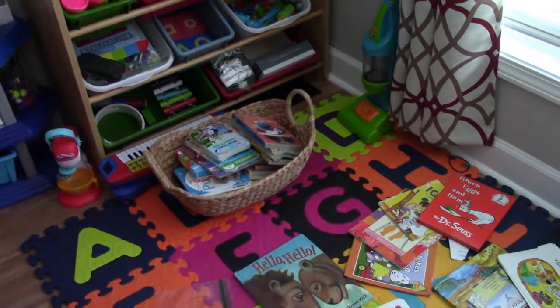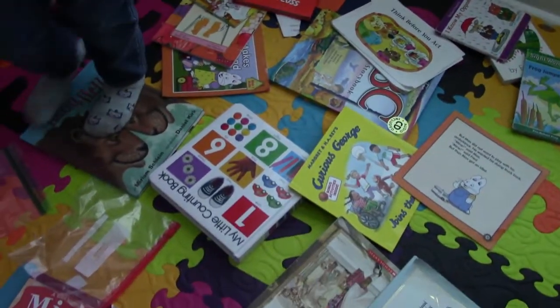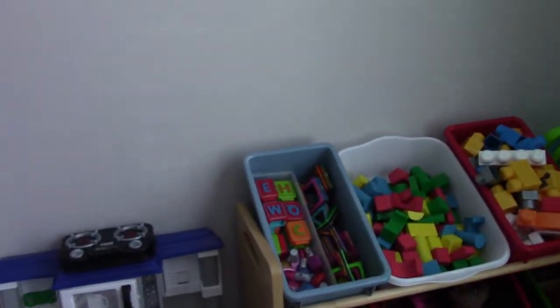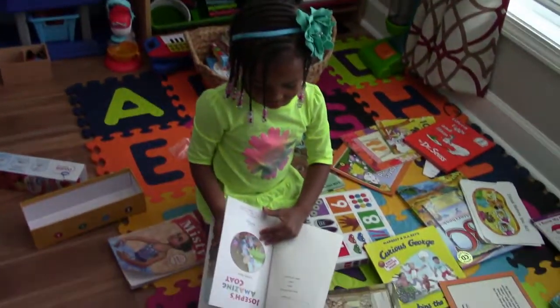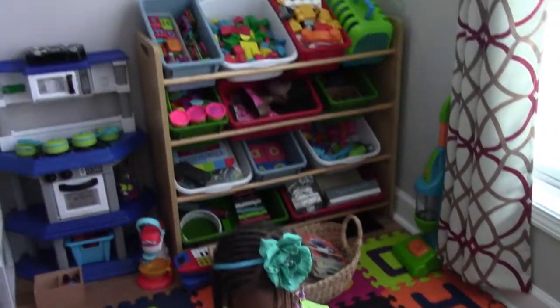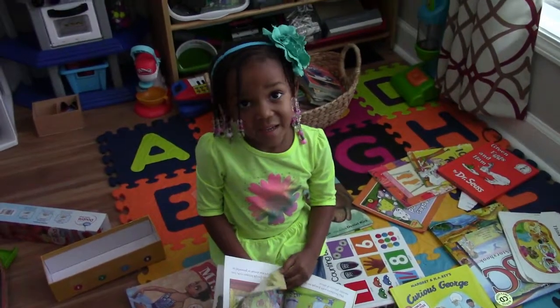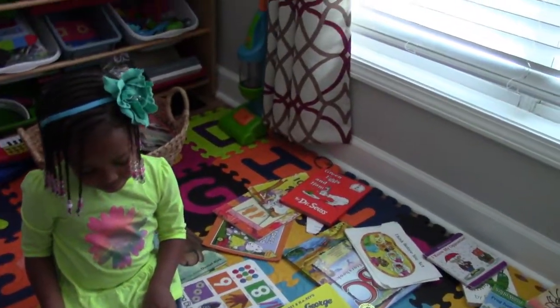Okay, now we have to go through several books, see if we're gonna keep them all, and just how we're going to do things. Eventually, I want to get some floating shelves right here and put the books up there. I think that'll be a good idea, especially with a baby once he starts to walk. He'll probably tear up the books. So we're going to get a floating shelf right here at some point. So ready, Naya, to tackle the books? Yes. Tackle just means we're going to go through them.